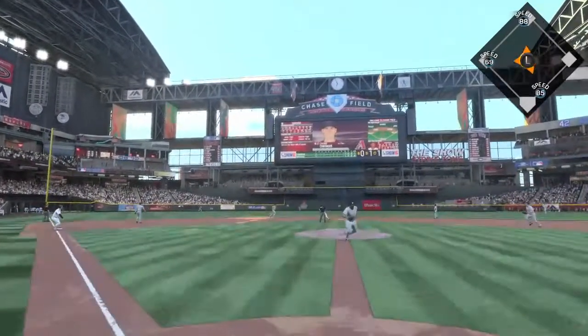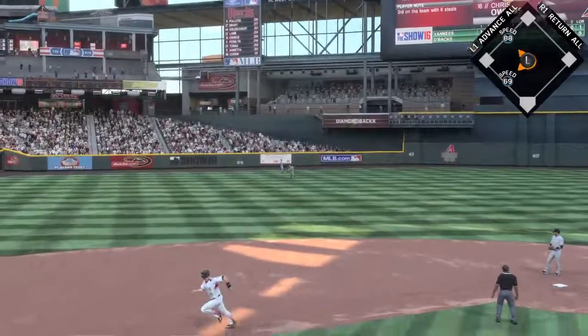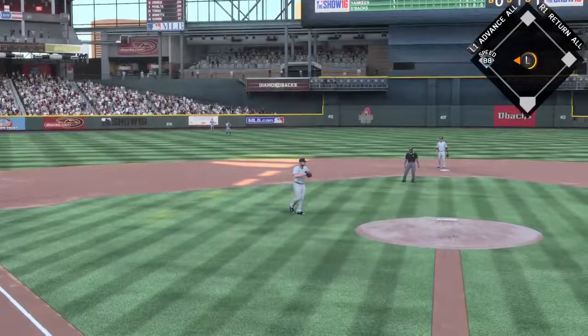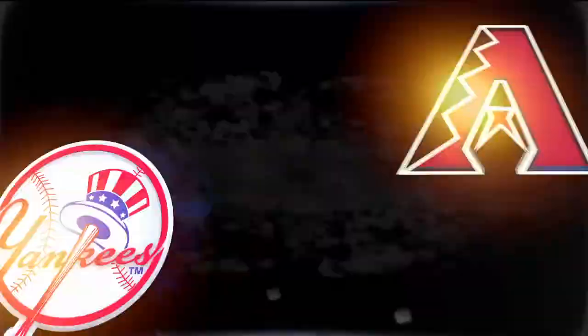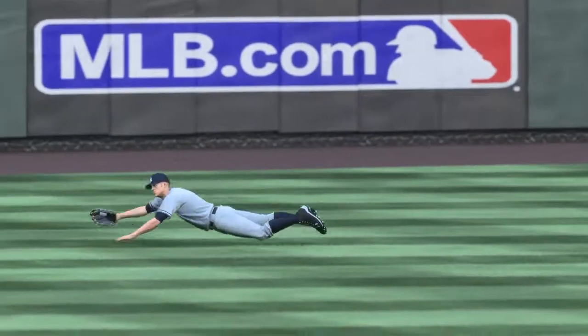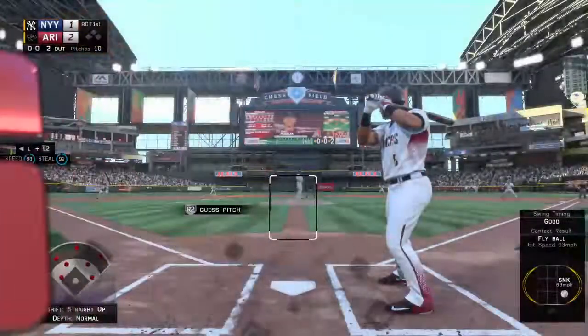It's swung on and hit in the air. And he'll lay out to make a spectacular catch. Wow. And he will score as that run breaks the tie and makes this a 2-1 ball game. Well, the run's going to wind up scoring on the play anyway, but how's this for a nice play? This inning could have gotten a lot worse if he doesn't come up with that one.